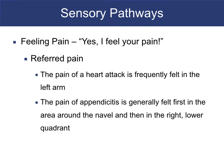The pain of appendicitis: your appendix lives down here in your right lower quadrant, but I never saw a patient who had the pain start there. The pain always starts diffusely in the center of the abdomen, and then as the appendix gets more and more sick and starts irritating the peritoneum of the right lower quadrant where it really lives, your brain figures out that's where the pain's coming from. So 8 or 10 hours later, the pain goes into the right lower quadrant, and then you can make the diagnosis pretty easily. Those are several examples of referred pain that are really common.